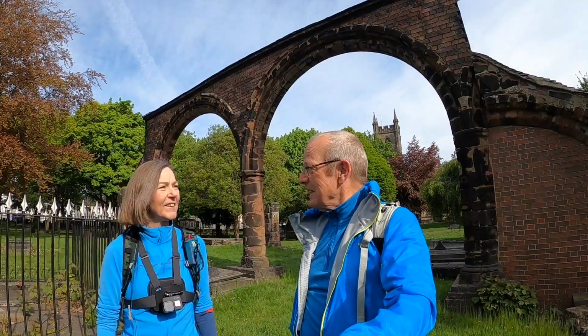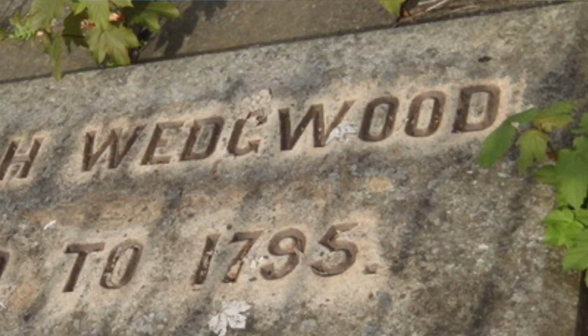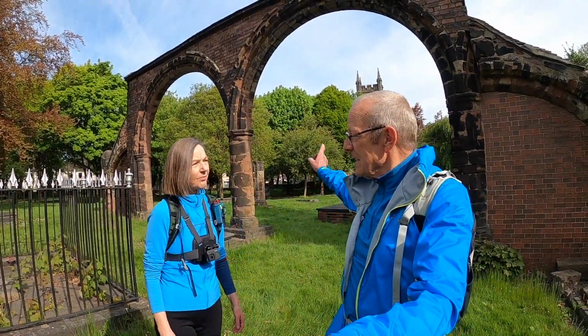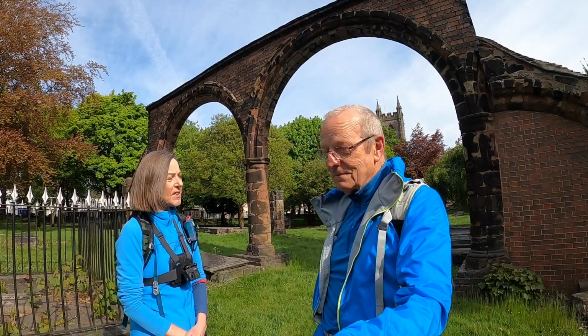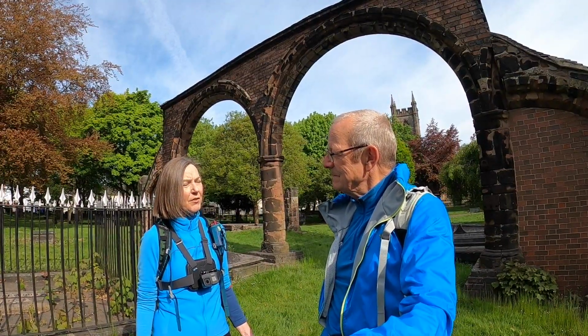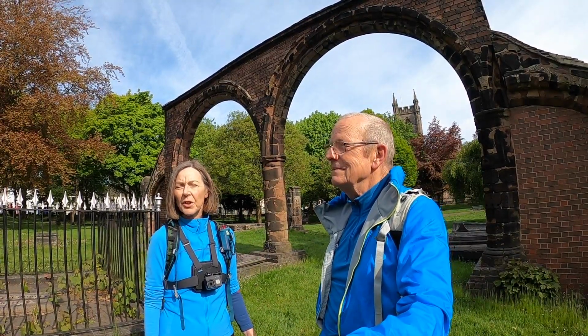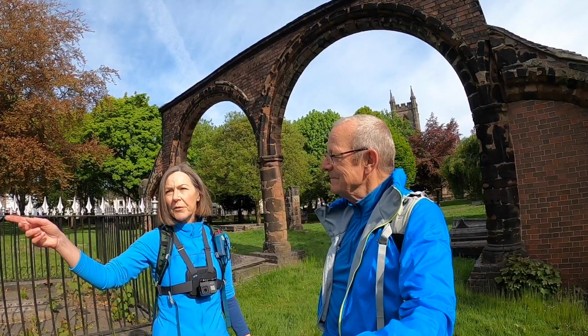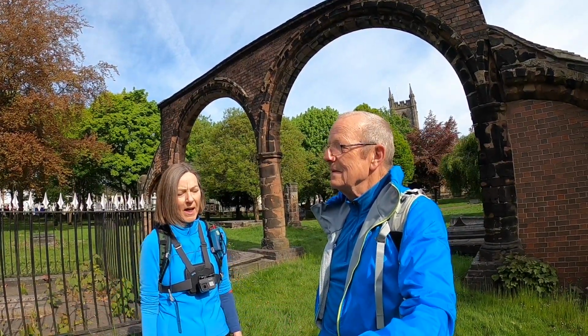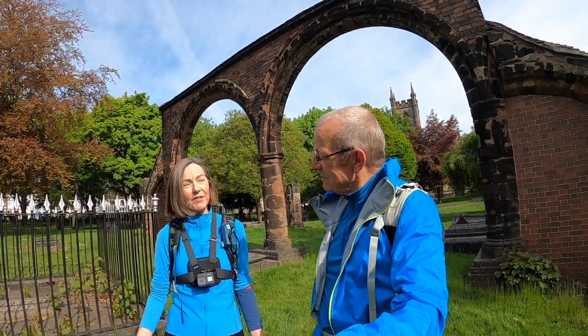So where are we now? Down at Stoke Minster. We have Josiah Wedgwood's grave, and behind us we have the tower for Stoke Minster. There's lots inside, we can't see those today, but there's a carved Saxon cross, because there was a church here from the 7th or 8th century, although the current church is, I think, about 200 years old. Right. Yeah, we're not far from the River Trent, of course, so it would have been a lovely plain with a river running through, a wooden church, a few houses. And some sheep. Definitely.